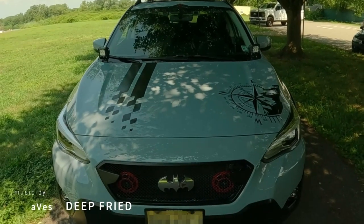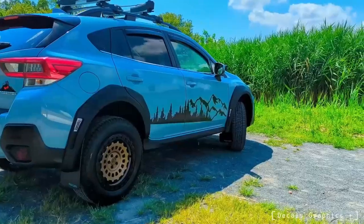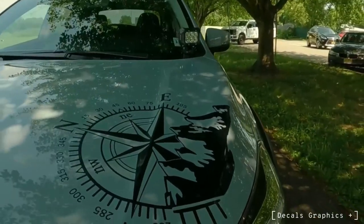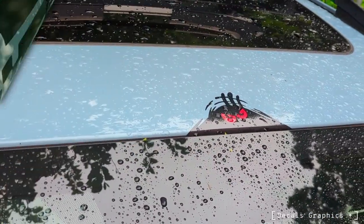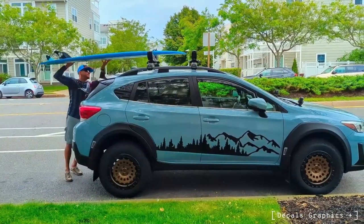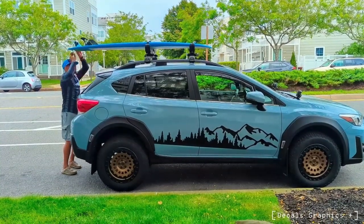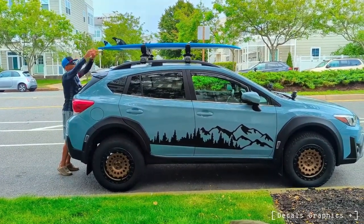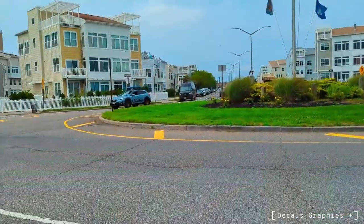Decals are the perfect way to add some personality to your ride. I went a little wild with this one. From mountain graphics to hood lines, scar funny eyes, and a compass decal, each one tells a part of my story. Applying them was like arts and crafts day, except with a lot more vinyl and way more excitement. Now, every time I look at my Crosstrek, I see a reflection of my adventures and a bit of my quirky side.